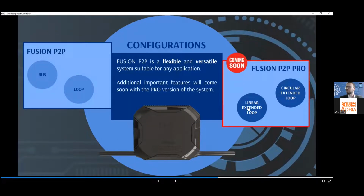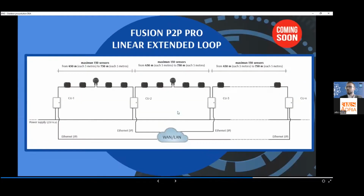Talking about linear and extended loop, what we are going to do is to create loops that are connected together, the different kind of controllers. So practically, in case that we have got a failing controller or we got some issue on the line, the system will continuously run, allowing the people to work in this way with an extended loop configuration.